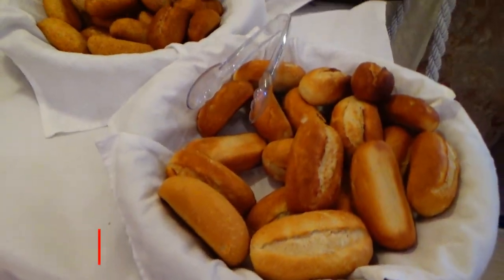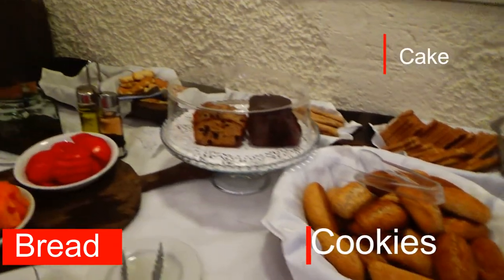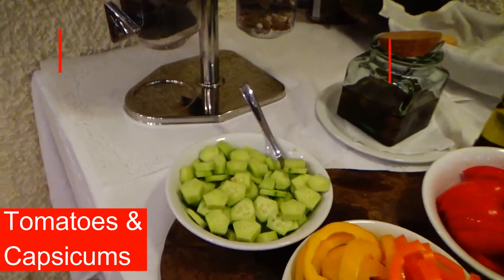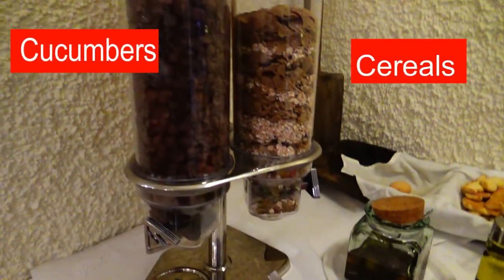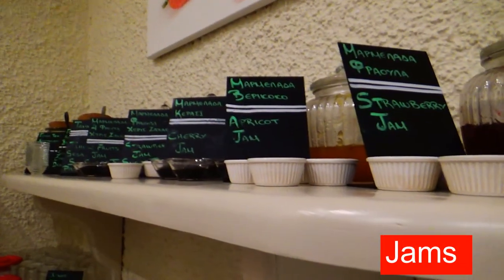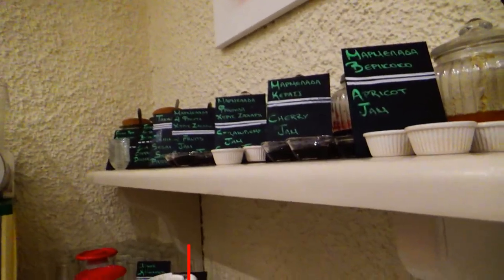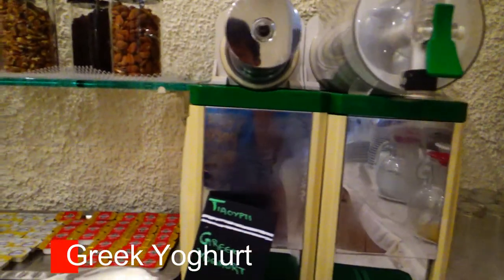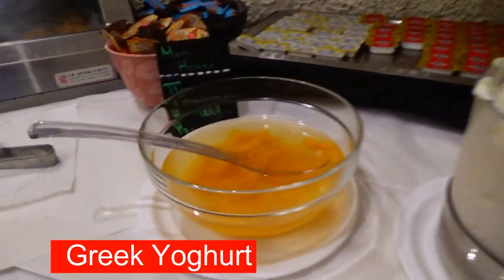Okay guys, another episode of my Greek holiday. Let's go look at the breakfast. Here we got the bread, cakes, cookies, then we got the potatoes, capsicums, cucumbers, and then we have some cereal here. Then here we got a crazy large amount of jam and spreads. We got juice, drinks down here. Then here we got some more juice. Then over here we got Greek yogurt and some vinegar with it.